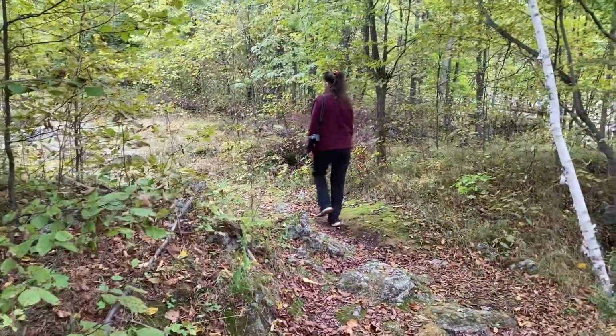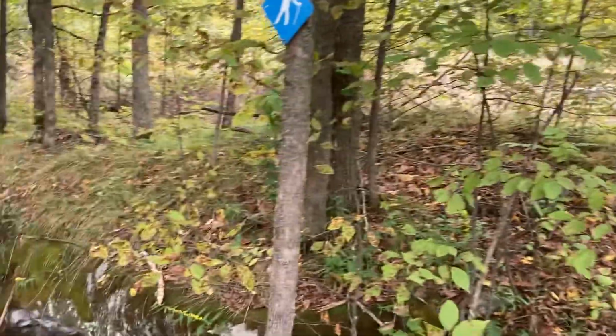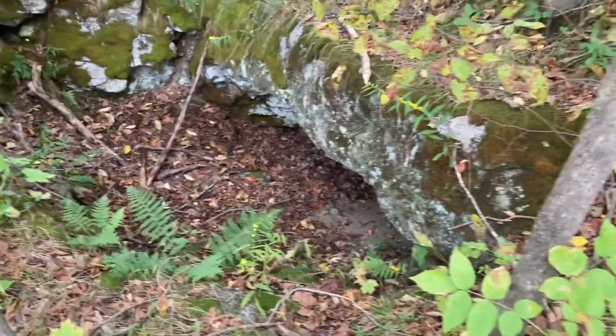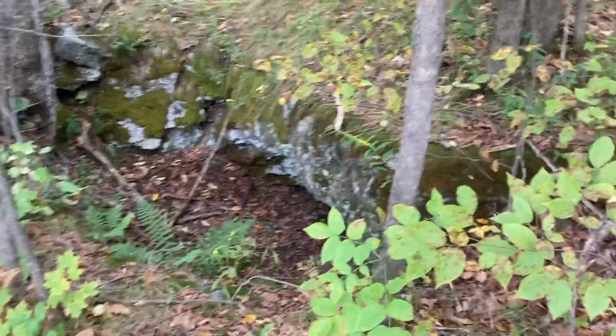Now Murphy's Point put in a side trail to take you up past the mine and brings you to these little pits. These are the tester pits that they tested to see if there was any of the minerals that they needed.